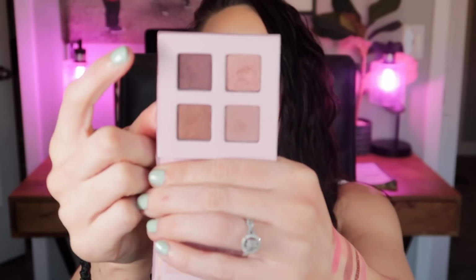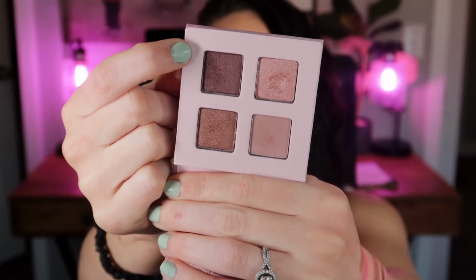I have created looks just using this quad many days throughout the month of February. Every time I wear this to work, I get compliments on it. This is another one that has one of those deeper satin shades. So easy to work with to just deepen up a look. Or the other day I did a look where I just used this and then I used this on the lid, but I used this as a top lash line, to deepen up my lash. I loved it. I love this cute little palette.